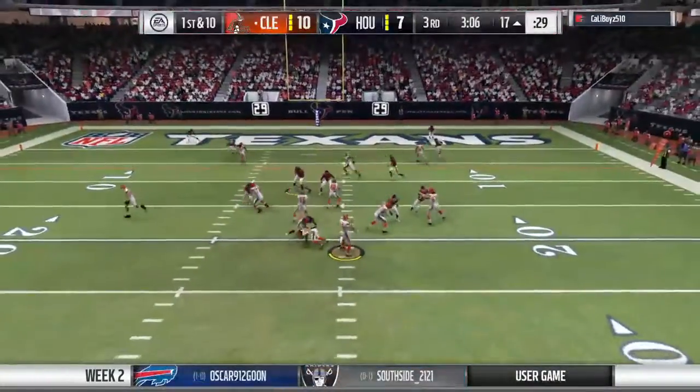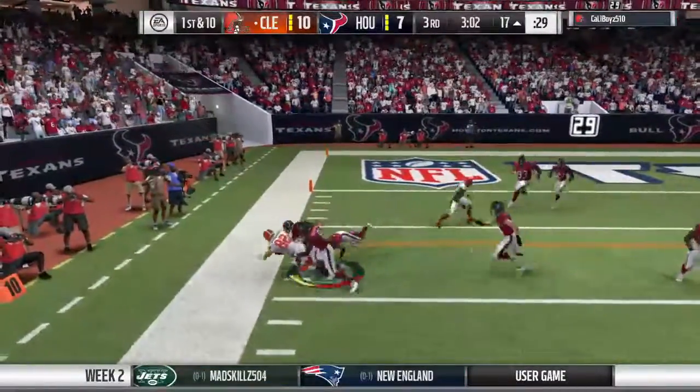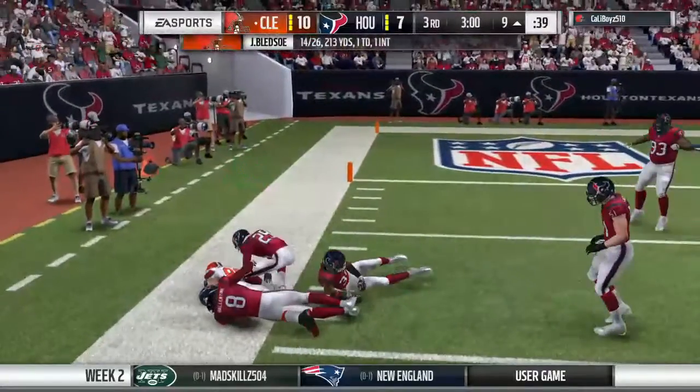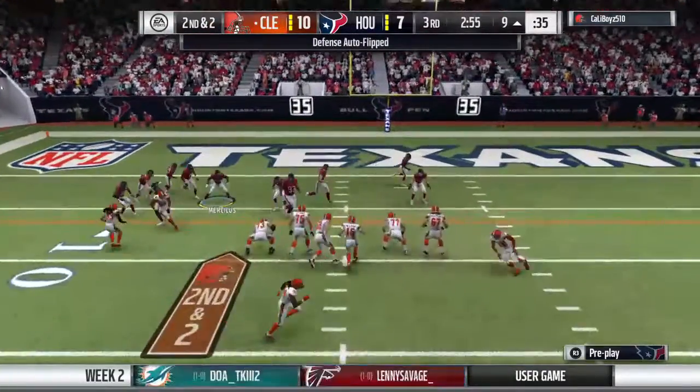They go play action here on 1st down. Caught left side. It's Barnage. And now they're inside the 10 as he's brought down at the 9. A good pickup there. 8 yards on the 1st down completion.